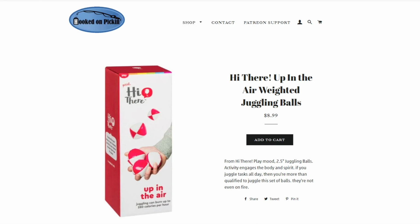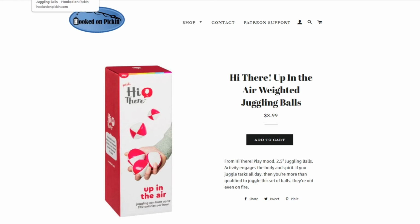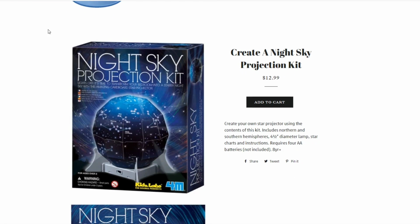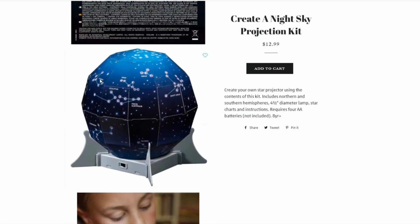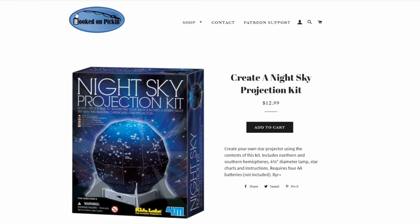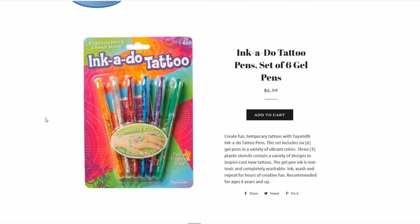Then we have the air-weighted juggling balls, $8.99. You get 3 of them, and it shows you a QR code to show you how to juggle and all that fun stuff. So check those out and learn how to juggle over the holiday break. Then we have the Night Sky Projection Kit, really cool globe that you get to build yourself. And so that'll be really fun. $12.99 for that.